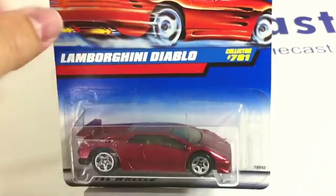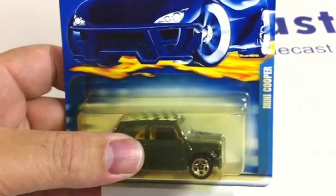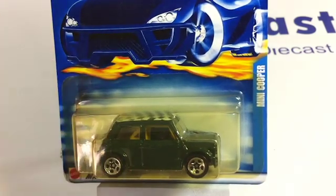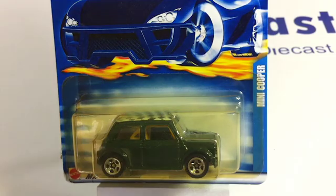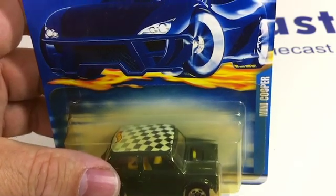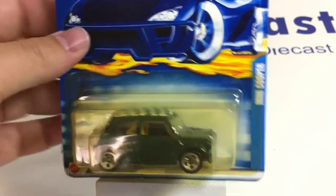I'll find another one. I got a lot of shows around me here in Southern California, and I know a lot of guys, and obviously you've seen the videos. I do a lot of trades. We get a lot of bulk lots, so it's just a good way for me to kind of manage everything that comes in. This is a Mini Cooper.